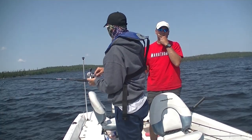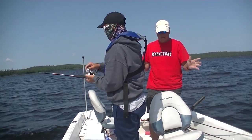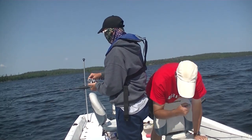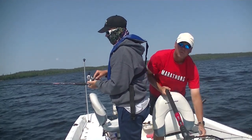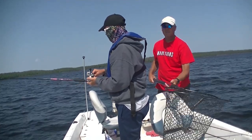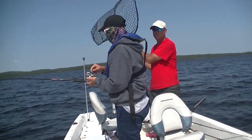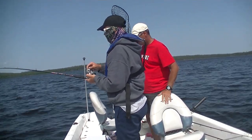Trout fishing since we started doing it yesterday and today has just been fabulous, and it's great because the walleye fishing has really slowed down. But I'm sure in another couple days, fishing for walleyes and everything else is really going to get good as we get really good conditions starting to build up.